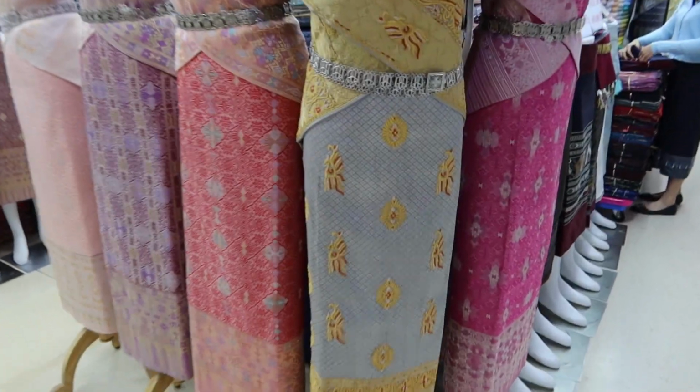The carving outside is amazing. $2,500 USD, but the craftsmanship looks amazing. Look.